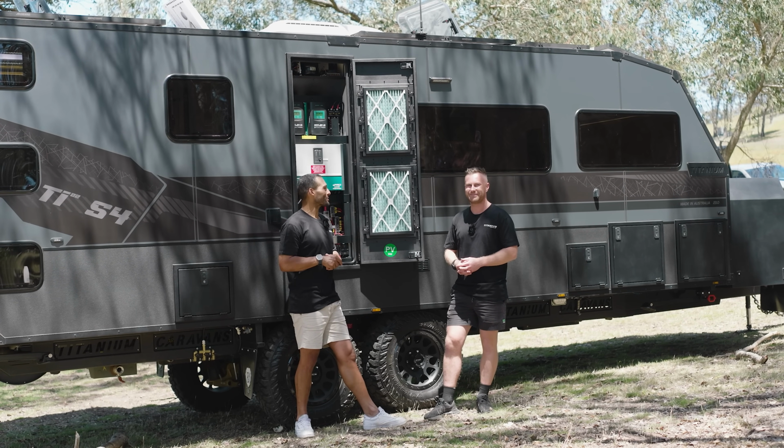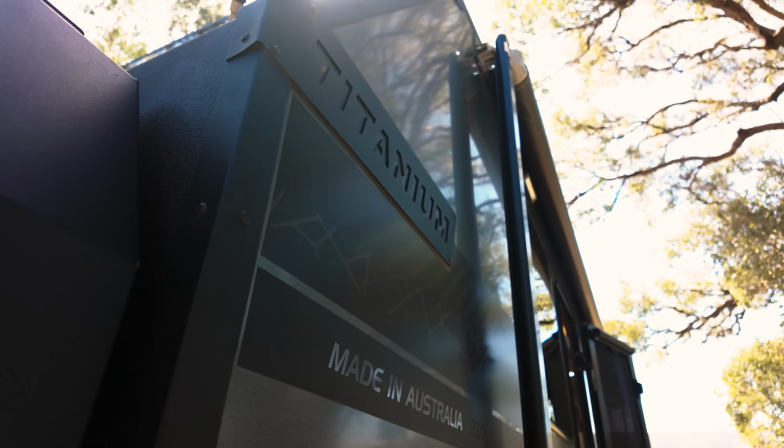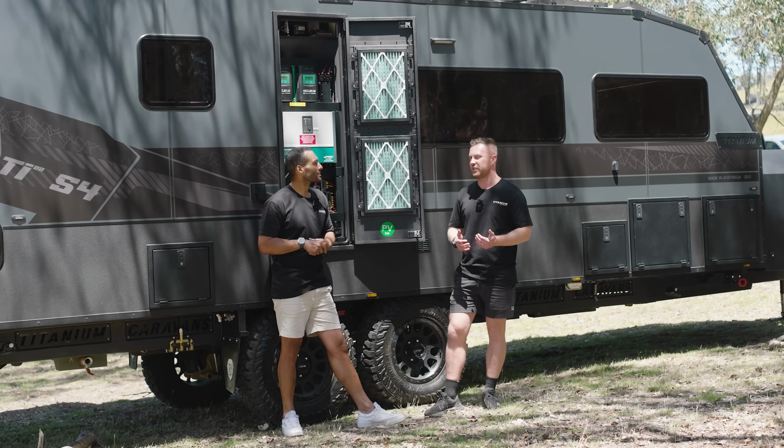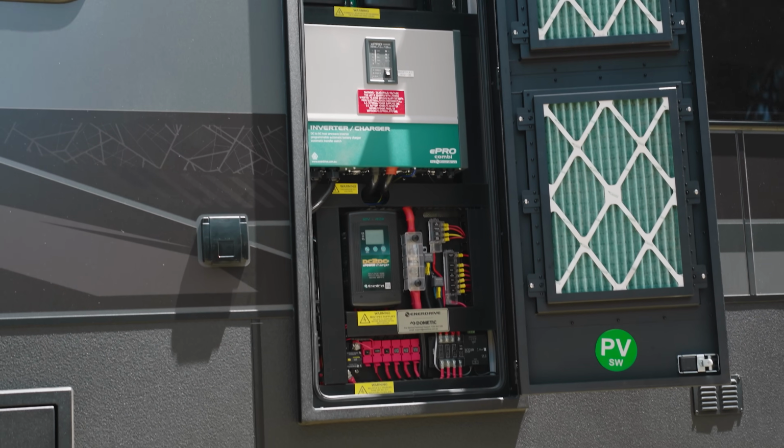So these days everyone wants to be off-grid, spending as much time away as they can, so it means we need bigger batteries and solar. There's been some changes to the S4 range in 2025. What are they? So we're going more lithium and more solar. We're going to go 1,000 watts of solar on the roof and 600 amps of lithium as standard.